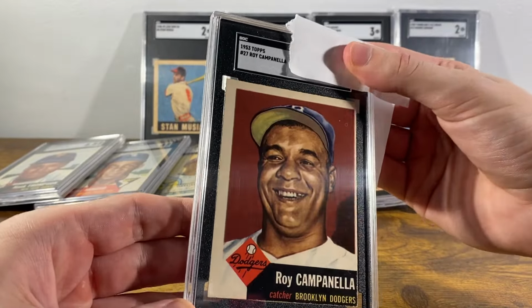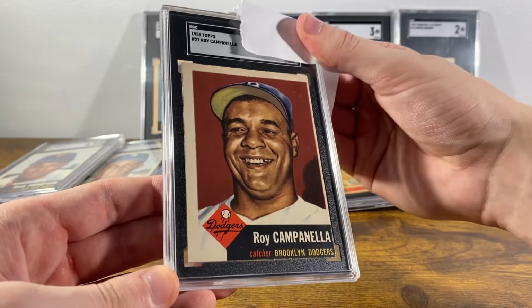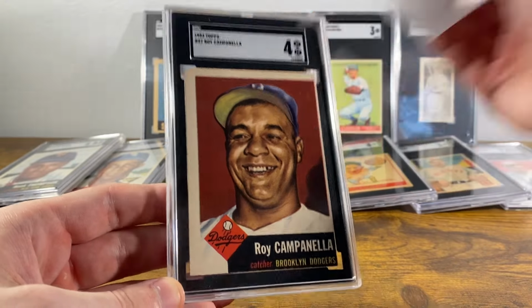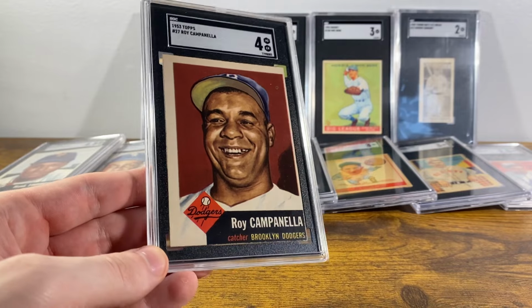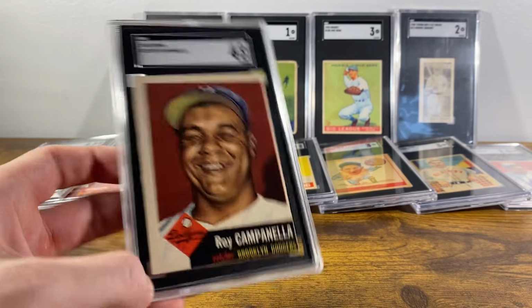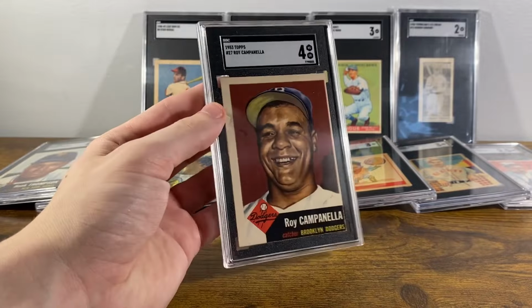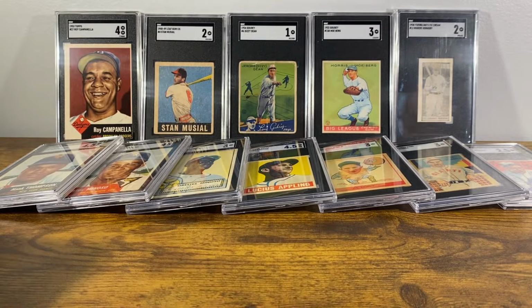This one, similar story to the Hank Thompson, you know, sharp corners, good color, everything like that. Came back a 4, so basically what I was expecting. You know, good looking card though. Surface on this, as far as the color and everything, is really nice, pops a lot. So yeah, I was glad to get that grade too. It's not a bad one at all. Moving on to some other 50s stuff.